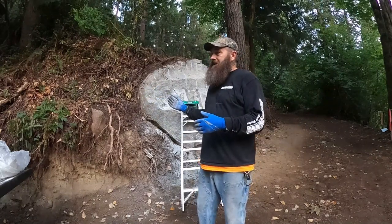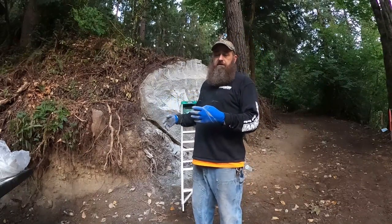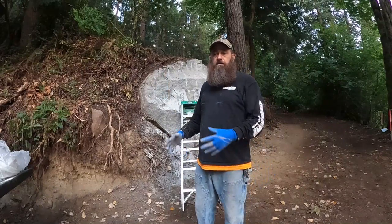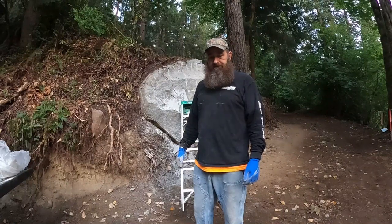So last time I put a bunch of holes, and then again, this is a giant boulder, and it took about 5 days, and after 5 days, quite a bit of it actually fell off. So again, we'll see.